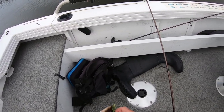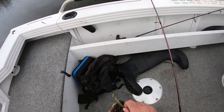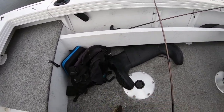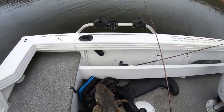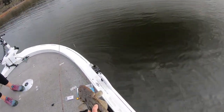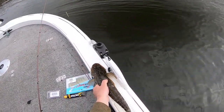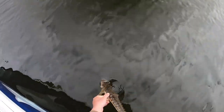Poor bloody bat. I'll do it, mate. You fish. Come on, let go. Oh, you stop it. Another one. Let me measure. See what they're doing. Gotta be doing mid 40s, aren't they? 44, yeah. Another one. See ya, buddy.